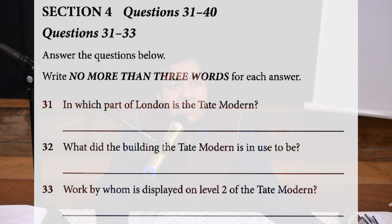Tate Modern is a gallery. It's an art gallery. Even if you don't know, that doesn't matter. Which part of London? So the answer is an area in London. It can be like East London, West London, right? Or it can be downtown, center, middle London, or anything like that. Okay, so you just need to see which part, and there can be a trap also.